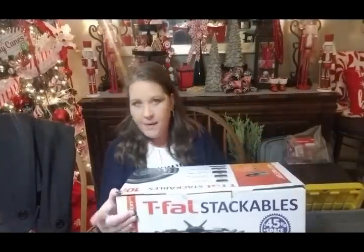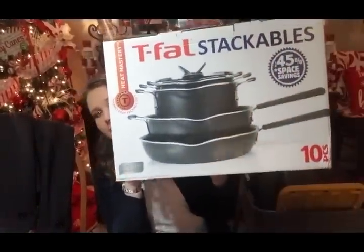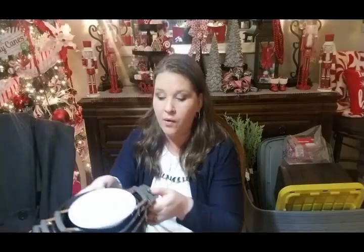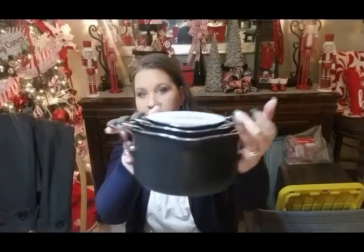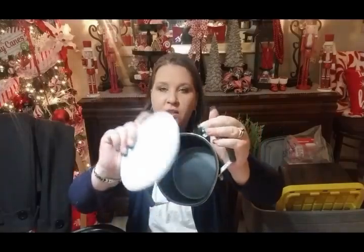So for Christmas, he bought me some of these. Now this box is empty. I got the pans sitting over here. But these are the Tefal brand stackable pans, and these little things are awesome. I have not cooked with them yet. I've just kind of played with them as far as setting them and playing with the lids and things. So I'll let you guys know how well they work. But here are the little pots. It comes with 3 little pots, and then it has these little plastic pieces, and that's your refrigerator lids.